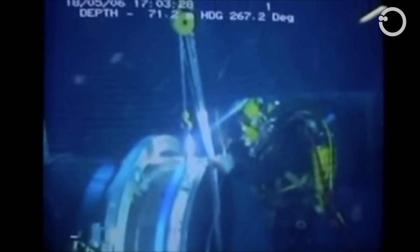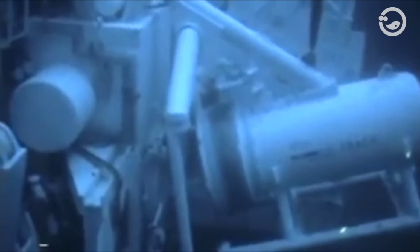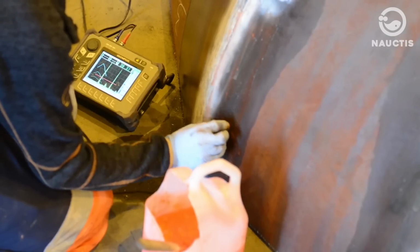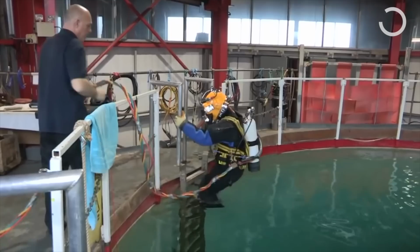Dry welding, on the other hand, involves the use of a temporary watertight chamber called a habitat. This allows the welder to work in a dry environment, reducing some of the risks and challenges associated with wet welding. Regardless of the method, underwater welders must be highly skilled in their craft as they're dealing with complex, high-stakes situations.